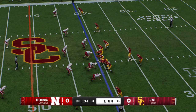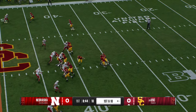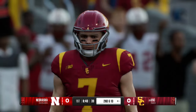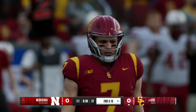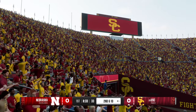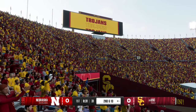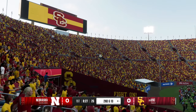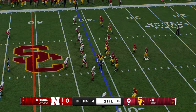How aggressive will they be on this 1st down play? They'll feed the back again. And he'll maybe get back to the line of scrimmage, but no more than that. Chris, textbook job by the defense surrounding the runner and preventing that play from being bounced to the outside. 2nd down after that previous play.